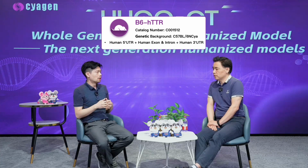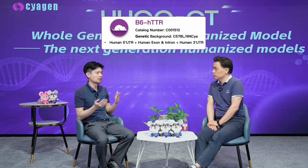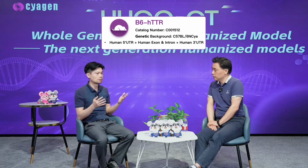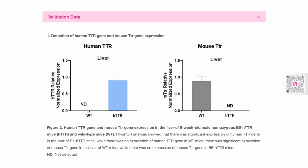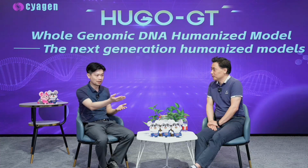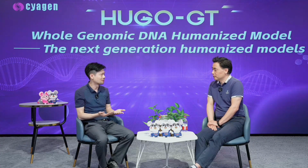So you target the 3' UTR? Yeah, sometimes the 3' UTR, sometimes the coding sequence. And I understand that sometimes people can even target the 5' UTR as well. But regardless, we don't know which sequence or which region our potential clients may target. So we developed a model that fits all, humanizing the whole thing. And this is a quite popular model. Exactly, whichever area you want to target, our model would fit your needs because it has everything there.